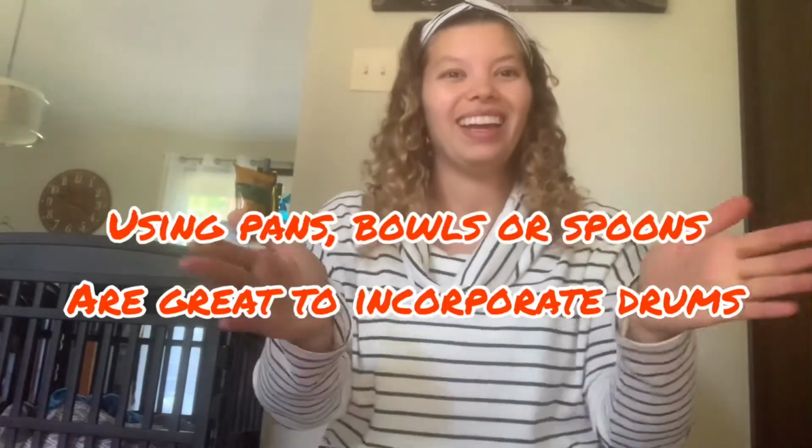Taylor's wearing a striped shirt, a striped shirt, a striped shirt. Taylor's wearing a striped shirt all day long.